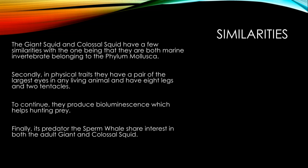Sperm whales tend to only go after the adults, whereas the adolescents are mostly seen closer to the surface, where other bigger oceanic predators will take advantage of them. But on a lot of sperm whales, you'll notice scratch marks, from which they conclude that the whales had a hard time fighting their prey, the giant and colossal squid.